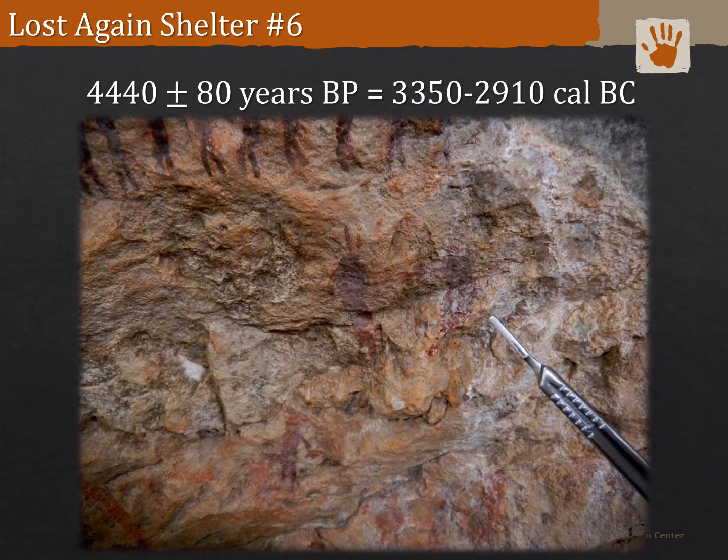A sample was taken from the anthropomorph here on the right, and this is just below that line of dancers from the previous sample. This painting is much older at 4440 years BP, which calibrates to 3350 to 2910 Cal BC.